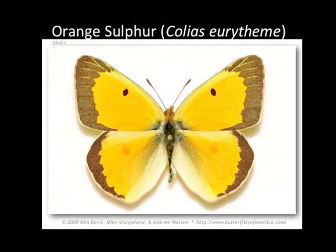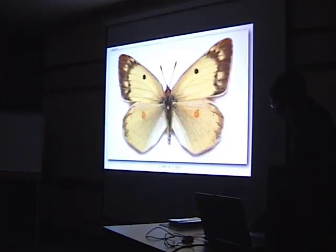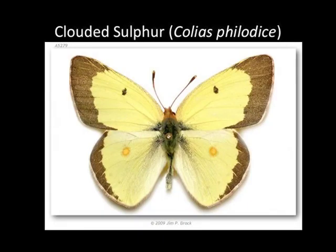The Burke has taken out specimens of orange sulfur that range from this deep orange to white. So once again, extremely variable. However, the clouded sulfur is our only resident sulfur of the two species. The orange sulfur is another immigrant that comes in.